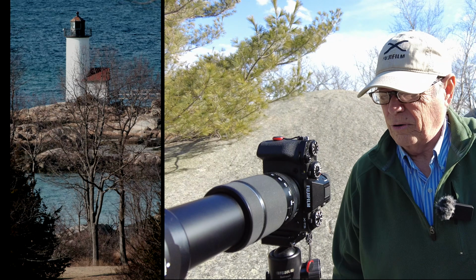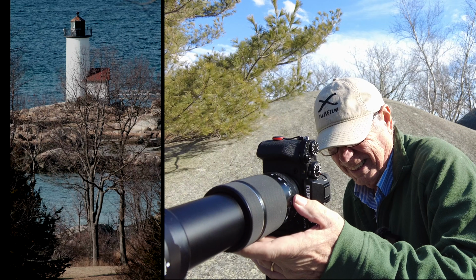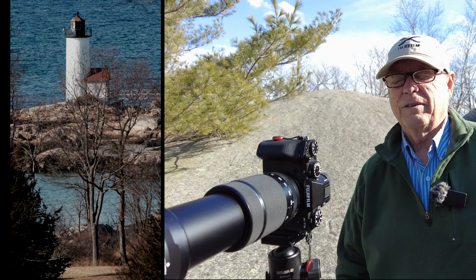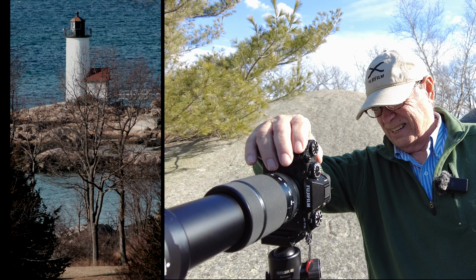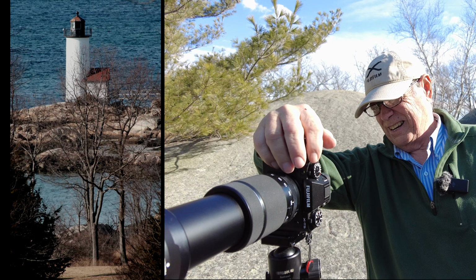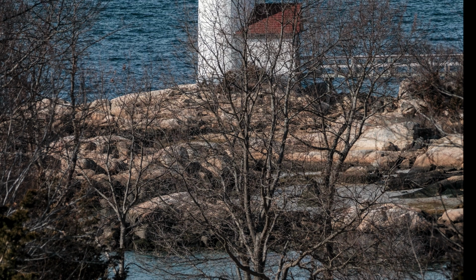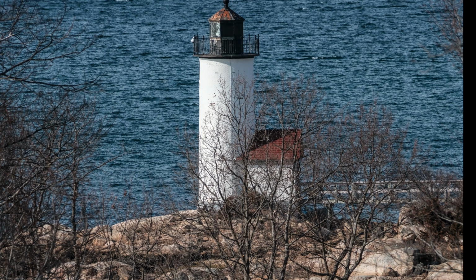Now I've got it in manual focus, and I'm shooting at f11, 200th of a second at ISO 125. And I've got the 2-second timer on to make sure there's no jigglies going on. As you can see, the camera and lens figured out whether or not IBIS or OIS needed to be used, and it's sharp as a tack.